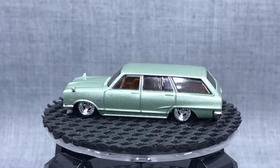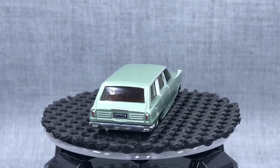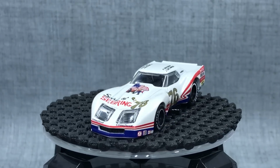Not only a fantastic choice, Hakosuka Wagon, unique choice, but a tremendous execution. All right, three left, and one of those is this.